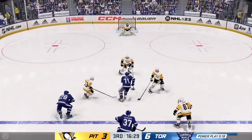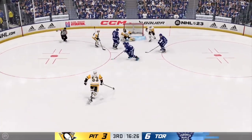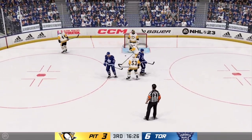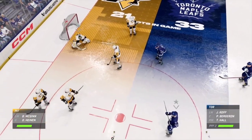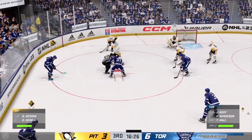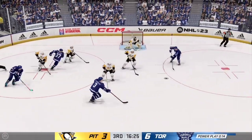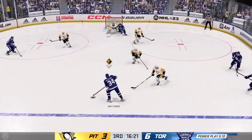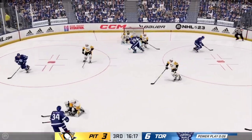Nice pass. Hall's trying to increase the lead here. Not that they need it, as they're way ahead. Jari's gonna hang on to that one for a whistle. Quickly on top of that, James, he needed a cover there. Bergeron's at the faceoff dot, ready to win this draw on the man advantage. The Leafs take possession off the faceoff. Now a quick pass to Klingberg. Slides the puck over. Back to the point it goes.